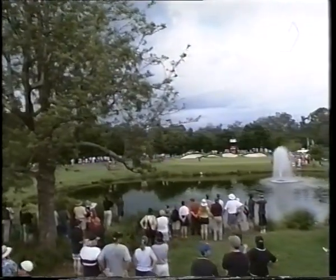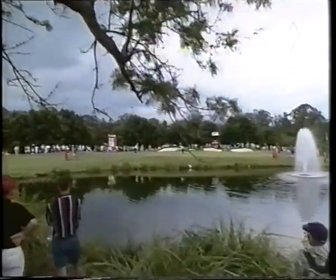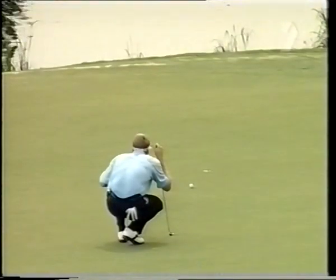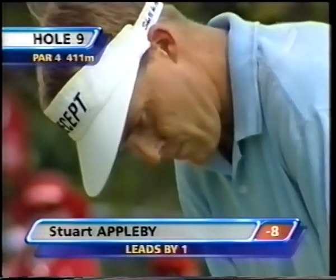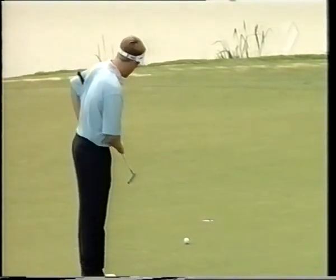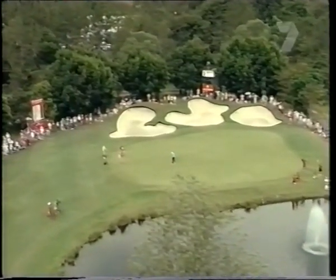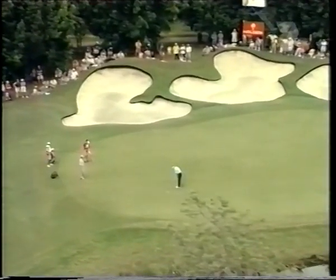Look at these galleries around nine, watching Stuart Appleby and Scott Laycock. Just on 30,000 fans coming through the gate in the first 3 days, and that's good news. Excellent crowds again today. Are they going to see this man win his first national title? Or will Jeff Ogilvy break through for the biggest 4 days in his career? Or Scott Laycock? It's going to be a memorable finish for all three. So remember, Appleby in front by one, both of them in tight here for birdies.